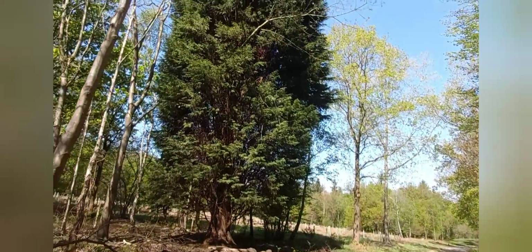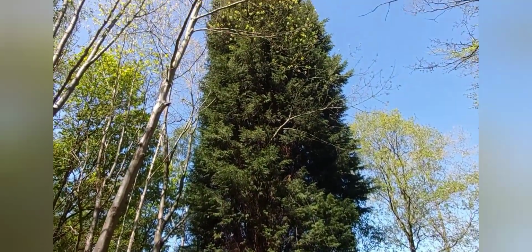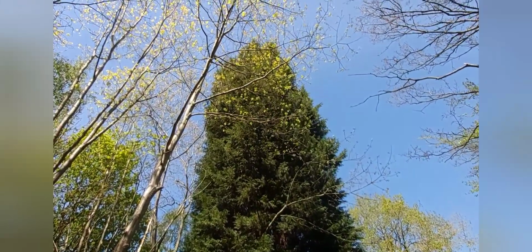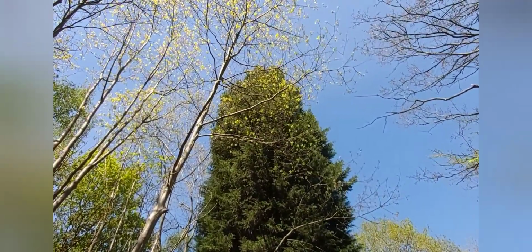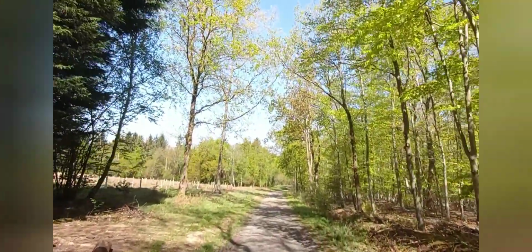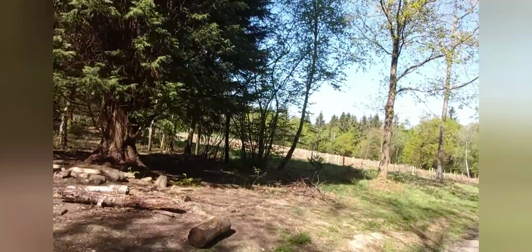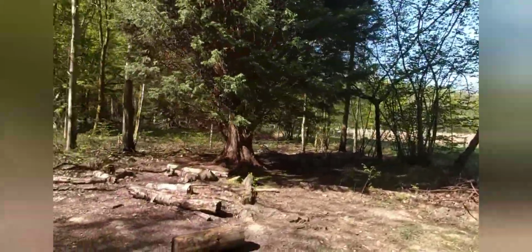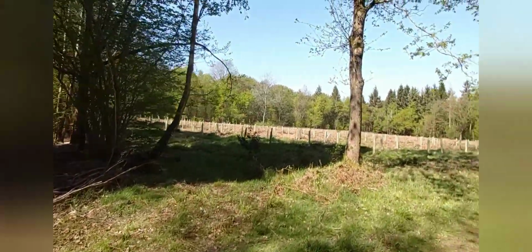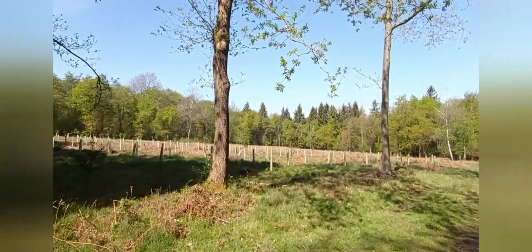Amazing, great big conifer. It's even bigger than the ones I've got in my garden. A lot of beech trees. There's some bracken, that's it, I remember the name for it. It's starting to come up there. And over here they've obviously done some forestry work and put in some new trees.